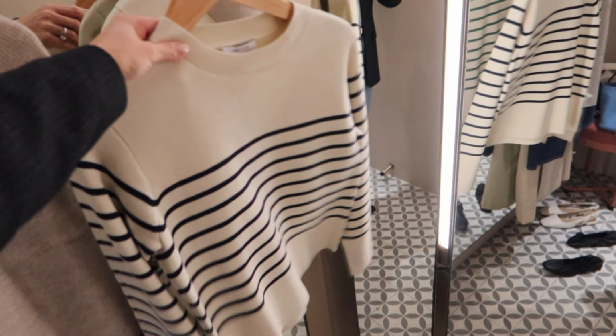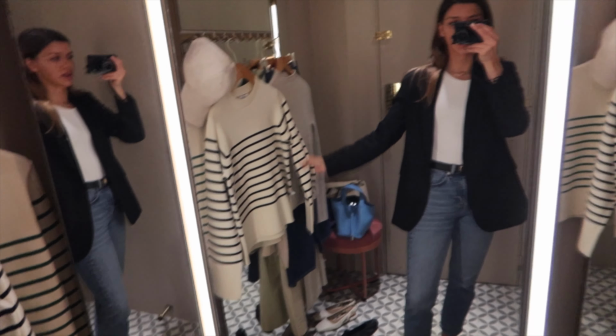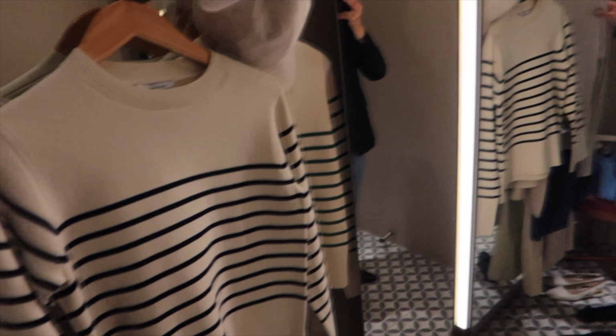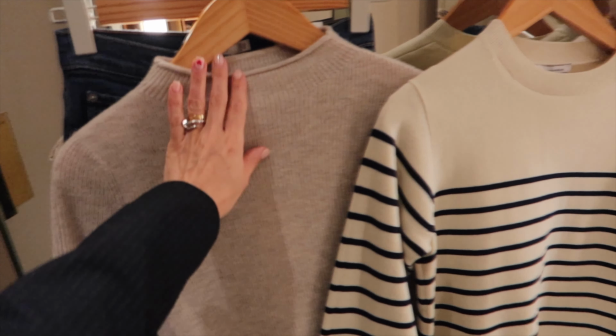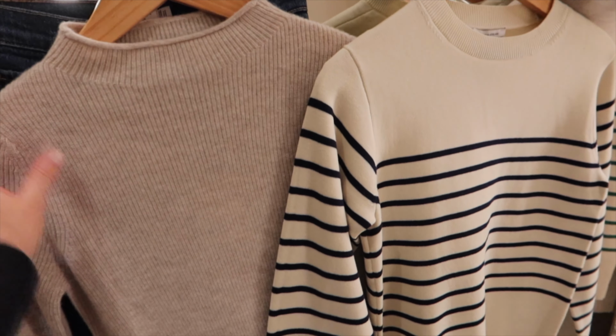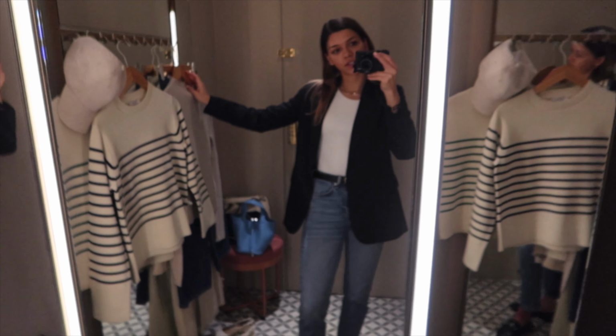Look at these. I showed you some previously in my Zara stories, something similar, so I think that would be it. And I'm also going to be doing an Arket haul, but they didn't send me the cashmere jumper, so I'm going to try this one anyway. Yeah, so let's give it a start.